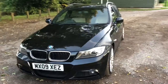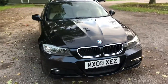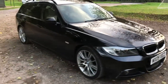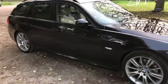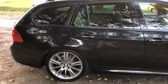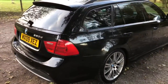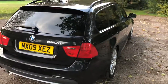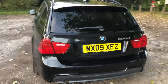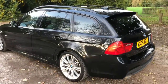A nice example of this car. Drives well, everything works. Looks very smart. A very practical family car. Seats fold down, gives a good load space in the car. Given the diesel combined with good fuel economy as well, 50 miles per gallon.